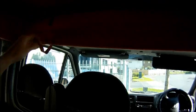There's very good curtains. They work very well when the door's closed, and they make it very dark. Make it nice and dark and nice and private inside the caravan. I've slept with the door half open a lot of the time.